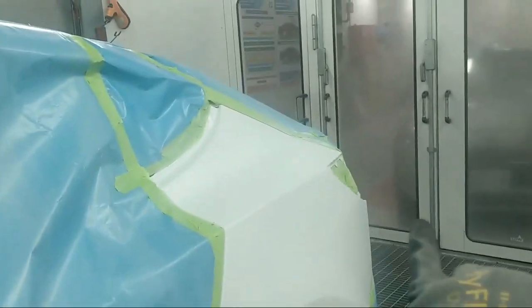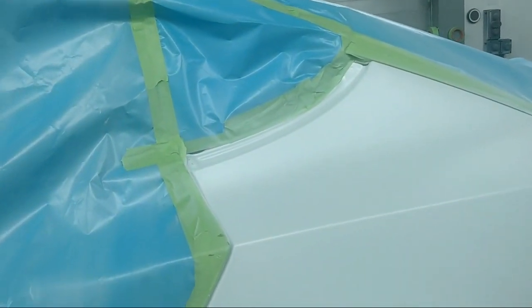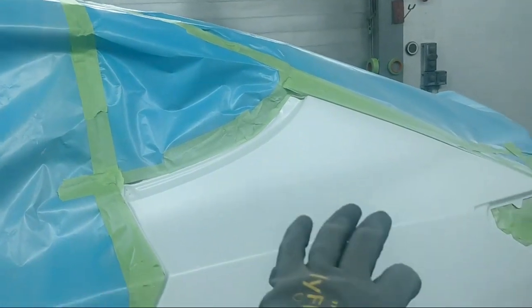So we put a little bit of base there. This is very transparent. What happened was I got a little piece of lint. I sanded it out with 1000 Trizact, and now I'm ready for clear coat. I'm just going to clear the whole entire thing, all right?